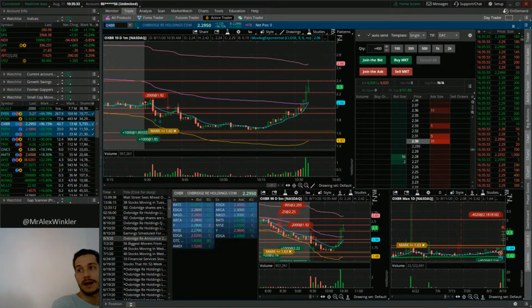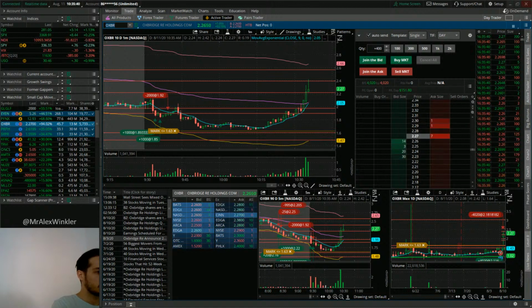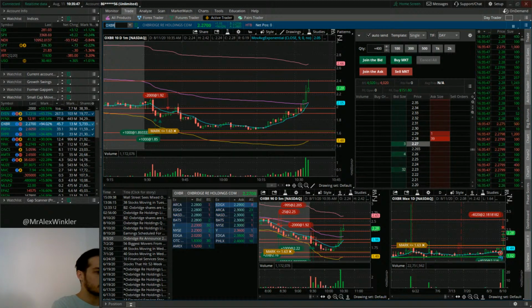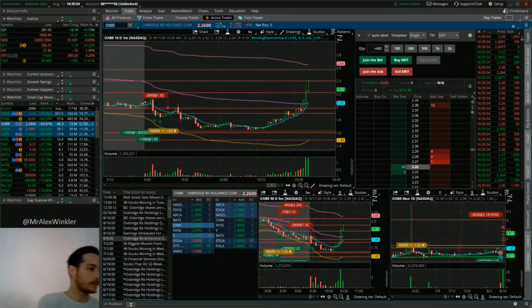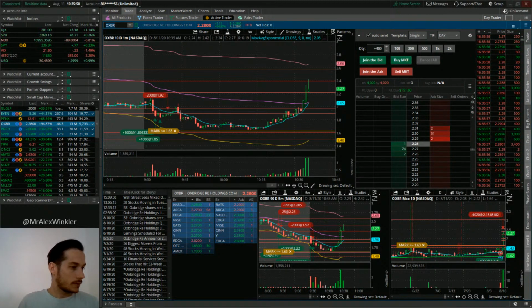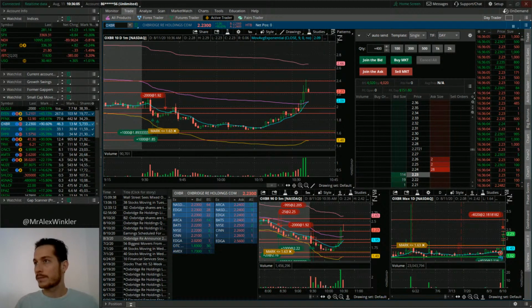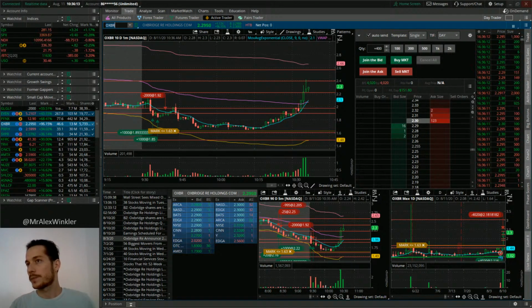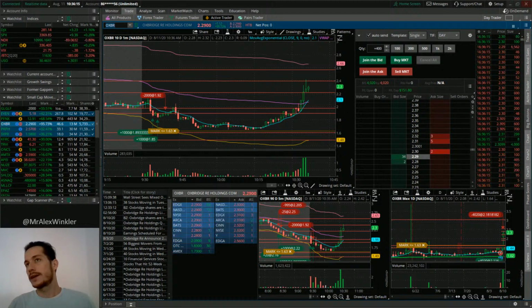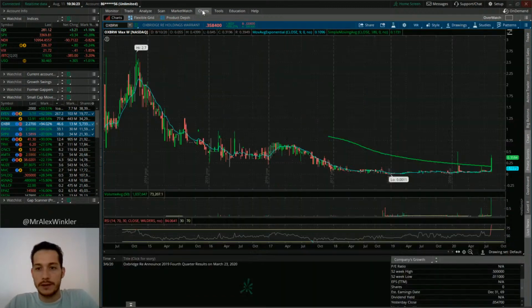OXBR is absolutely flying here. It looks like this is really the one that's booming. Nice, Corey. Sweet reversal on OXBR, I gotta say, this was a really nice one. Out of all the tickers, I'm really surprised this one was the one to reverse, based on the daily chart, which I find to be one of the more rough daily charts.